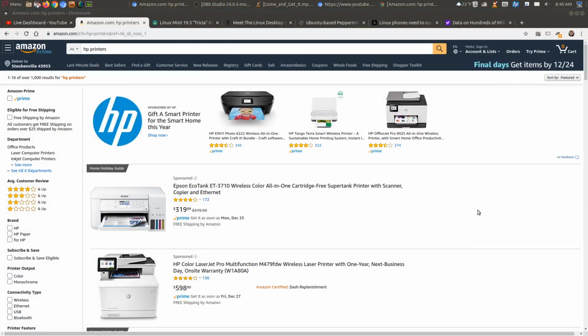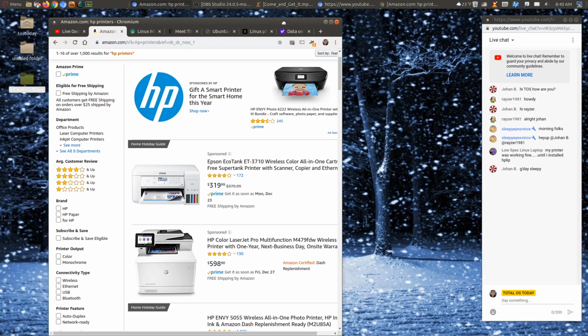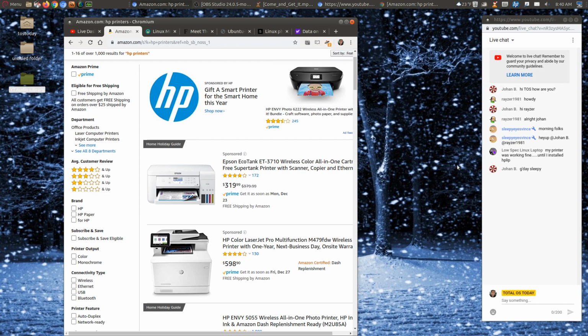All right, so as I said, some of you are still having problems printing in Linux. It's easier if you're in the market for a printer for Linux. HP, hands down, for what I've seen, has the largest database with the largest compatibility, user-friendly list for printing in Linux. So I would definitely go with HP and forget about the rest.